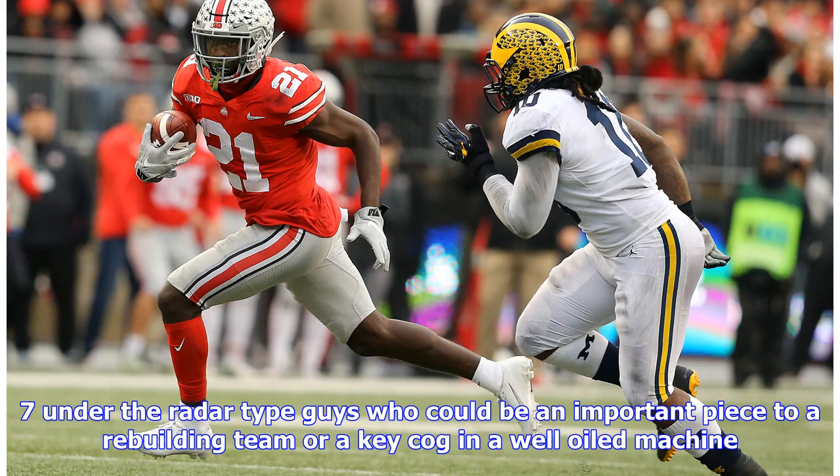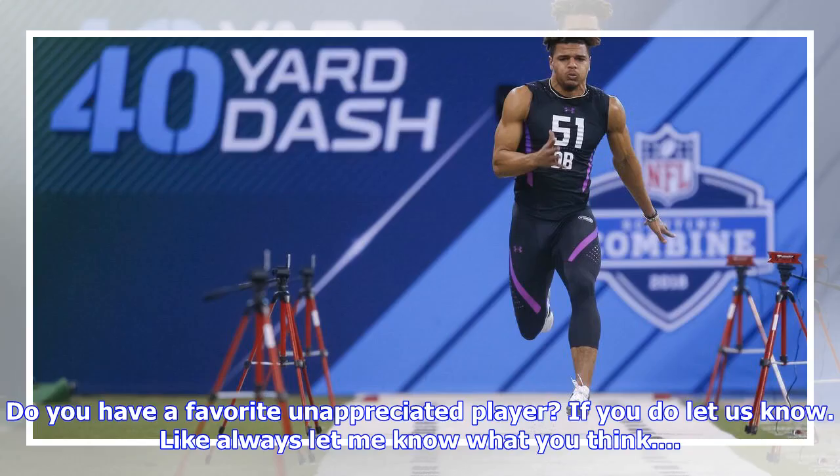7 under-the-radar type guys who could be an important piece to a rebuilding team or a key cog in a well-oiled machine.